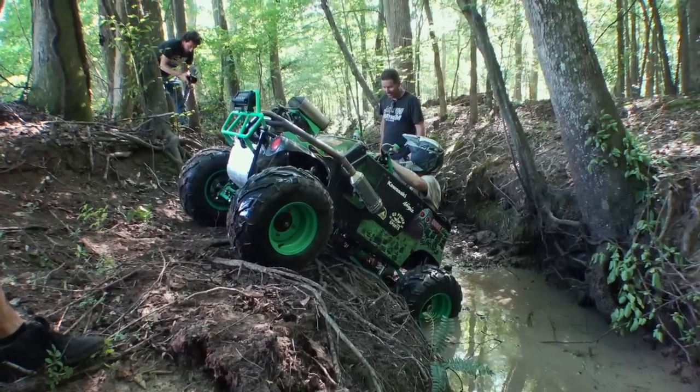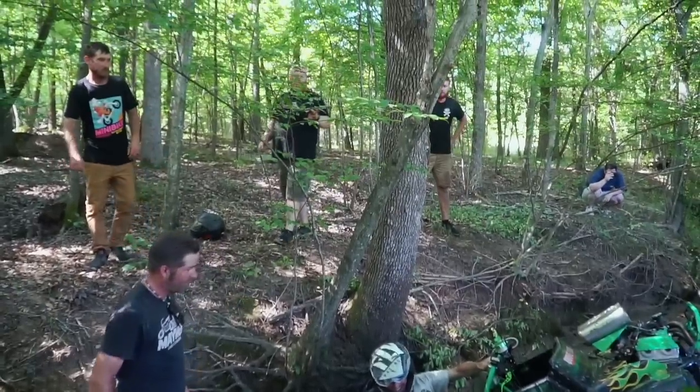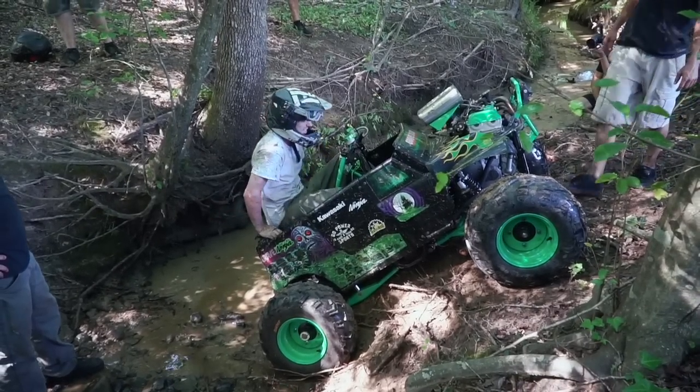Quite the angle there, sir. We could maybe pull you out with the three wheeler and keep the front end down. Yeah. This isn't gonna tip, is it? No, it's pretty solid. I probably couldn't even lift the front end up.